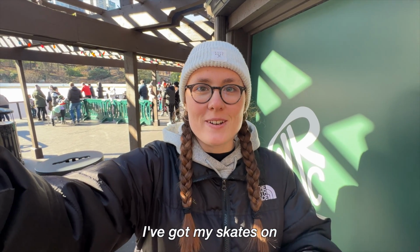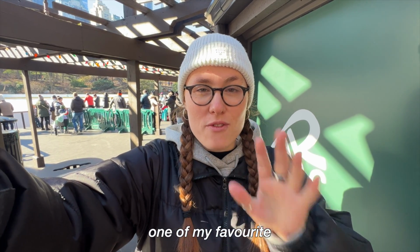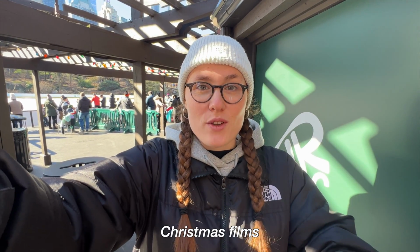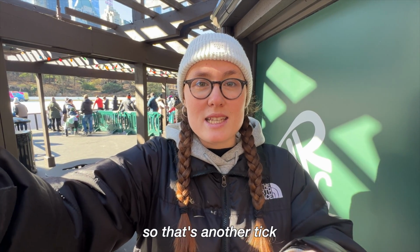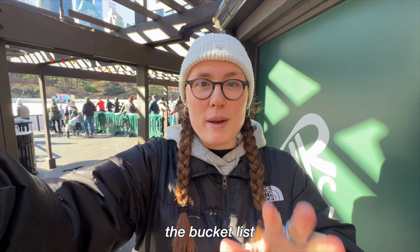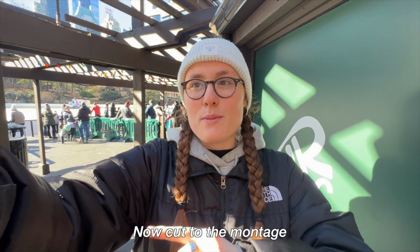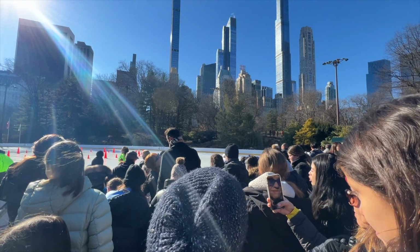I've got my skates on and I'm ready to go ice skating on the ice rink that they showed in Home Alone. As I mentioned earlier, one of my favourite, if not my favourite, Christmas films, so this is very exciting. My first time ice skating here in New York City, so that's another tick off the bucket list. This trip has just been full of ticking things off the bucket list, so I'm very excited. Cut to the montage of me ice skating on Wollman ice rink here in Central Park.